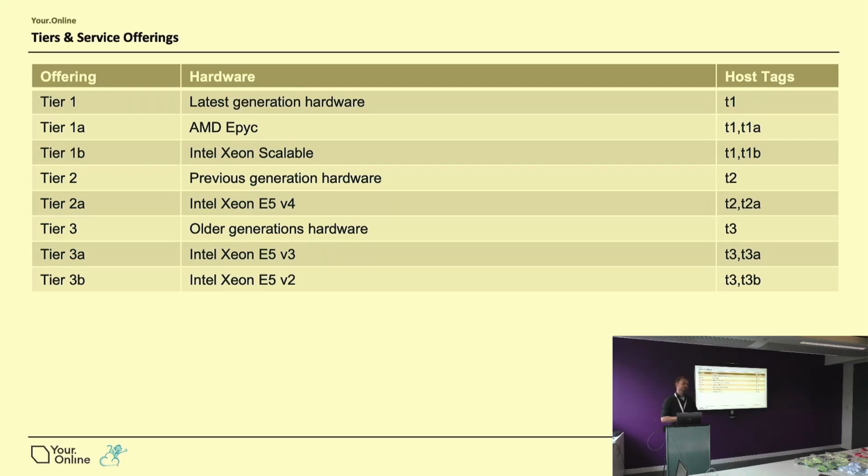But I wanted to find a solution where we could still properly use the hardware and leverage CloudStack to make sure that we have applications running on guaranteed sets of hardware. So guaranteed, I mean CPU feature-wise, guaranteed on the same sets of hardware, but making sure we could use the different generations of hardware.